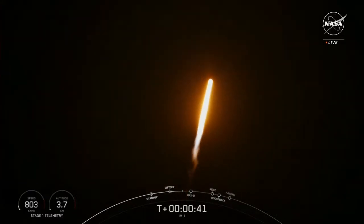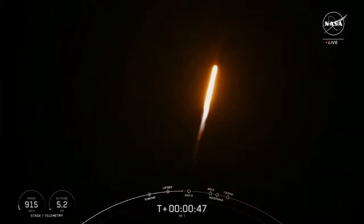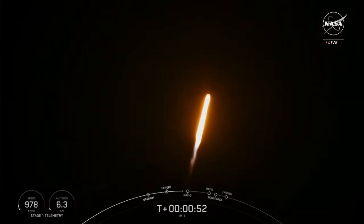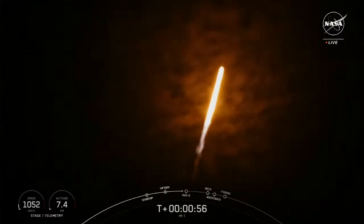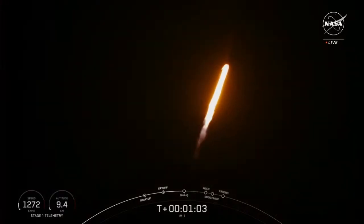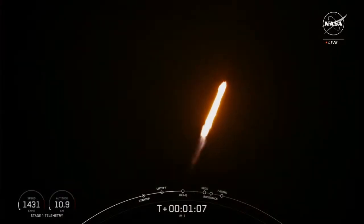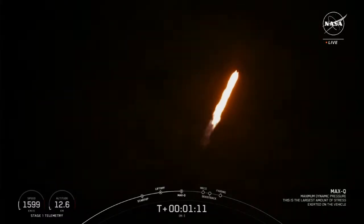So about 30 seconds, we're coming up on that max Q. That's the max aerodynamic pressure on the launch vehicle. That's where the atmosphere is at its thickest with the speed of the rocket, so that's where the peak mechanical stress is. They actually throttle down the engines, the 9 Merlin engines on the first stage, so they can get through and reduce the stress on the vehicle. And as soon as they punch through, they throttle back up to full capacity. And good call from Max Q.